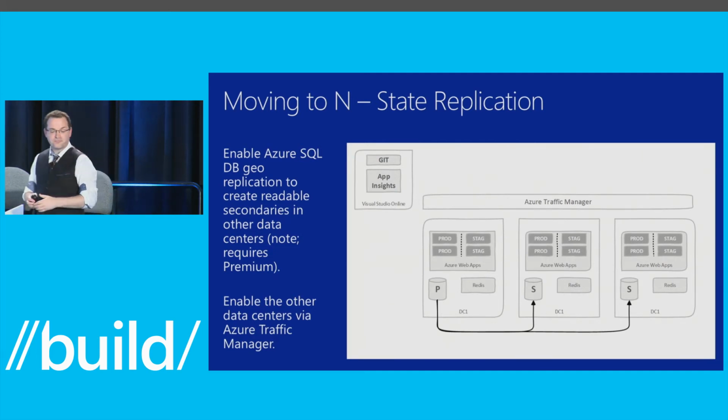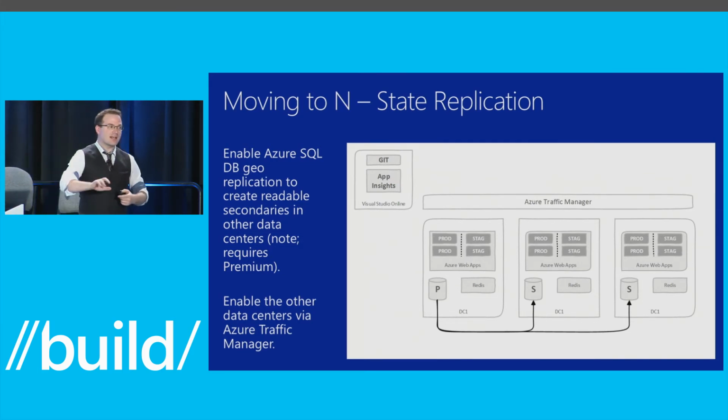Constant theme. And then we turn on the other things via Azure Traffic Manager, and we put our feet up and go, hey, we are now actually in pretty good shape. So to come full circle back to the story at the beginning, this was not exactly how that remediation unfolded.